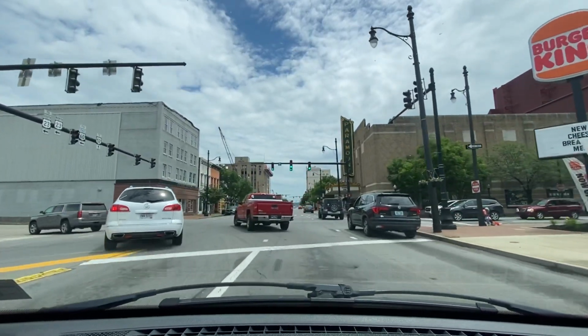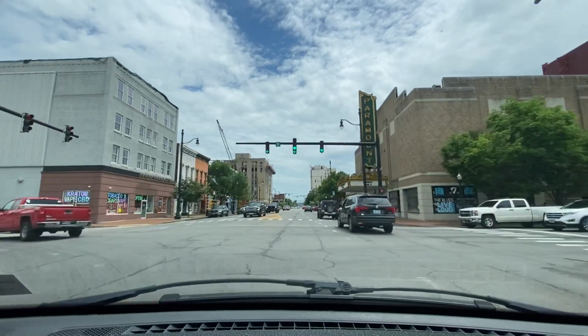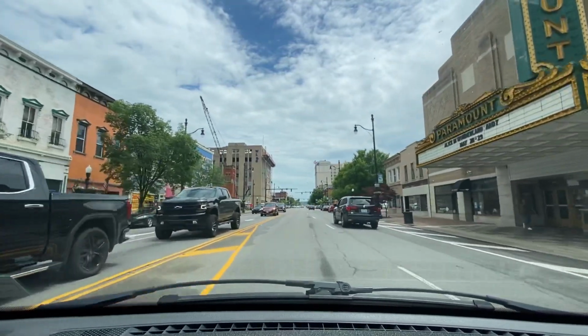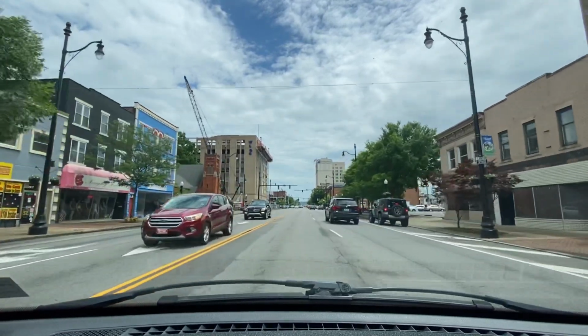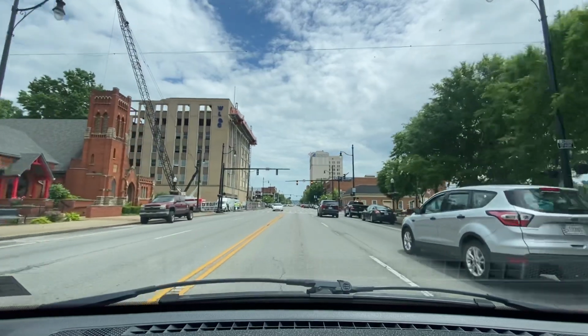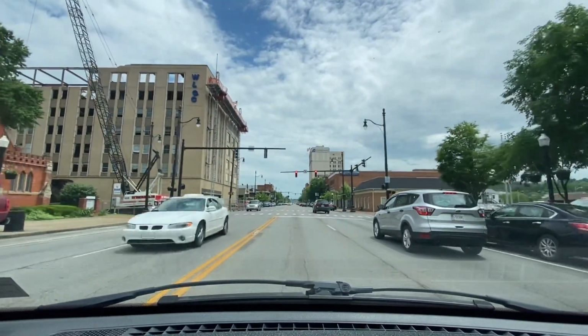We are approaching D. On our right-hand side, we have a beautiful theater called the Paramount. Fantastic theater. Great example of what a classic theater could look like today. It's in great shape. Let's stop here. We have a church on our left.